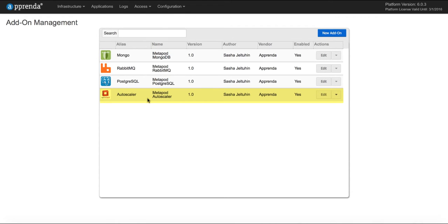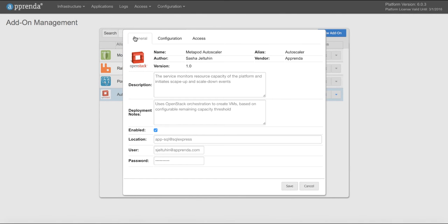The Autoscaler module allows platform operators to configure the system in such a way that it will automatically scale up or down depending on the load. The way it works is that there is an external service that runs and constantly monitors the utilization of different types of nodes on the platform. It monitors Windows node utilization to spin up a new Windows machine, or for that matter, spin it down.